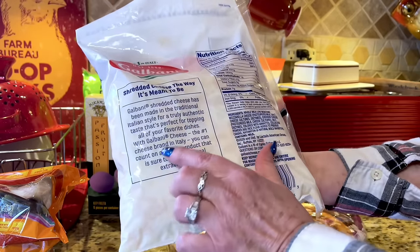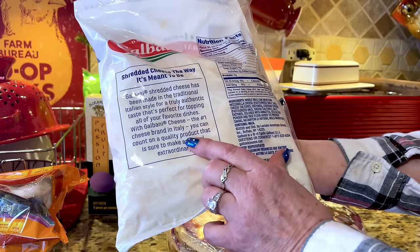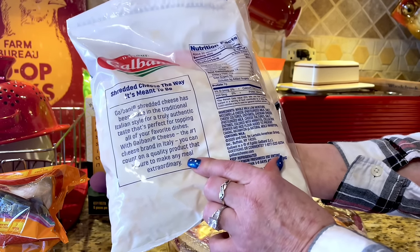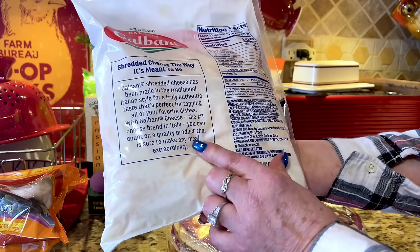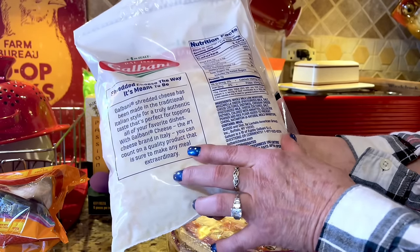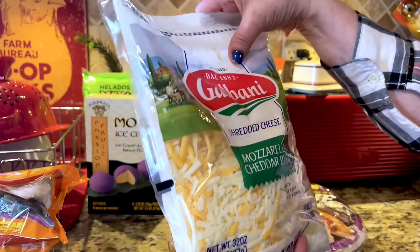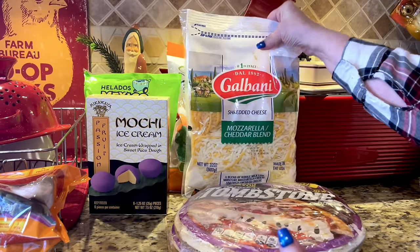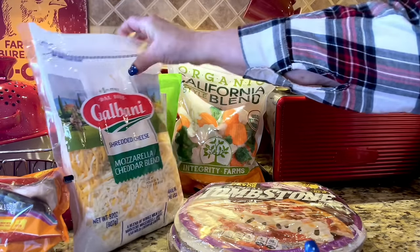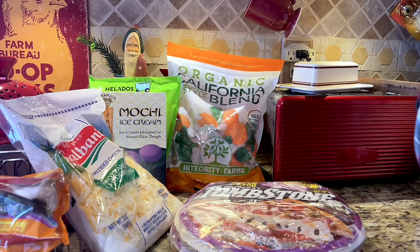Authentic taste that's perfect for topping all of your favorite dishes, et cetera, et cetera. Oh, it's just cheese, guys. It's just cheese. Okay. But it is interesting to see, you know, these different brands.